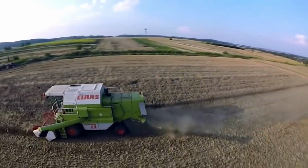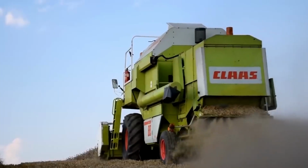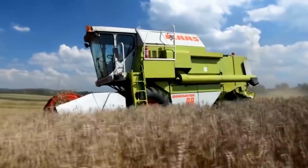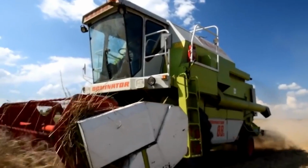This model is equipped with a mechanical transmission, a 160 horsepower engine, and a spacious cab. It's worth noting that the owner of this vehicle could manually select the speed of the shredder and adjust the space under the cylinder.